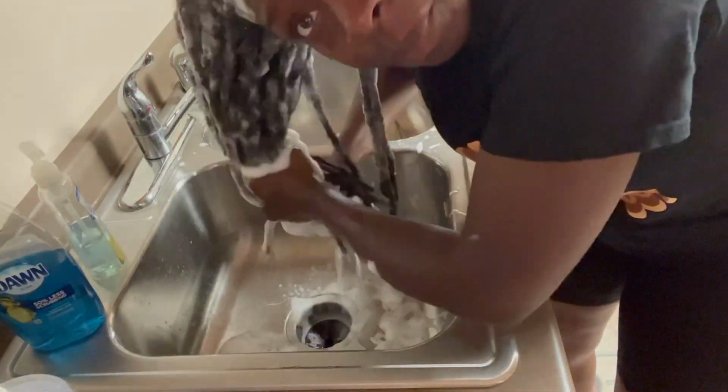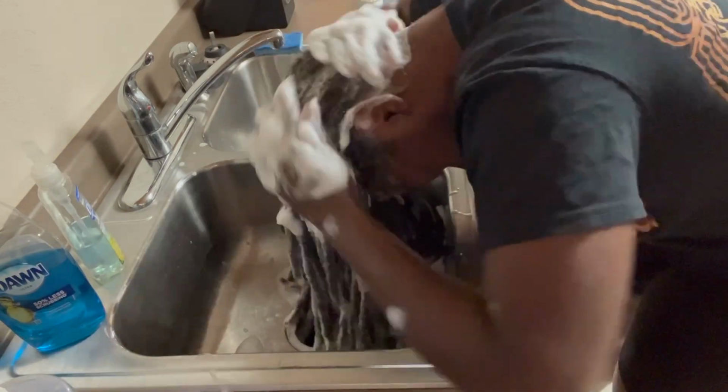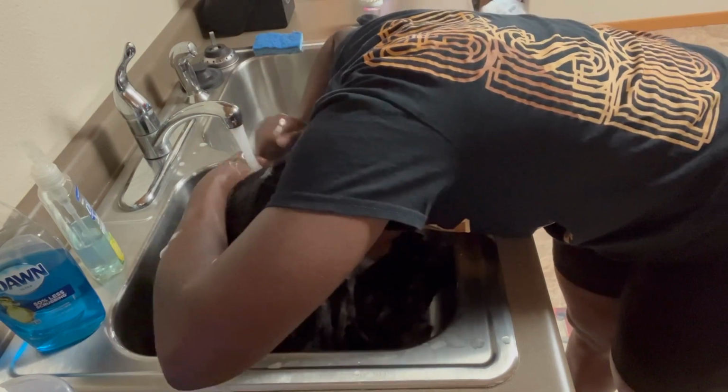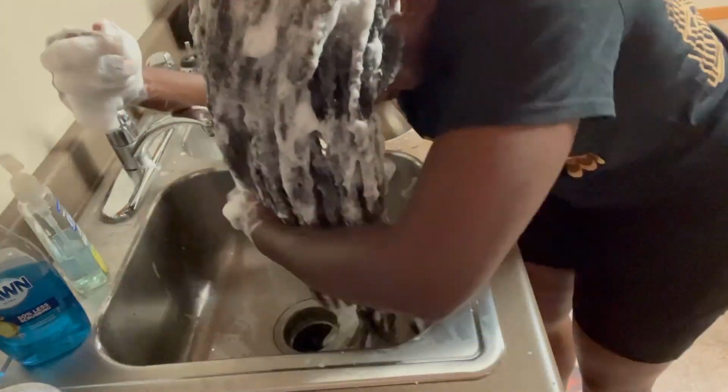This water is muddy as hell. Alrighty, so now you know I gotta wash out all that apple cider vinegar and baking soda. And right now, my first wash, I used the Dr. Bronner's, and then I'm gonna go in with the second wash, and that's when I used my, I think it's called Dr. Teal's, the biotin shampoo. My hair was extra soapy. Y'all, soap was getting everywhere, but it's cool because I needed it.